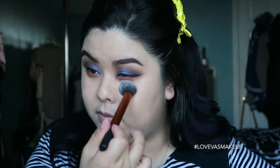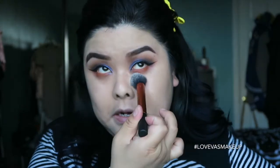This is also a Real Technique brush. This is a smaller one, so it is the contour brush. You use it for contouring. I use it for mainly cream stuff, especially under the eye, more precise.